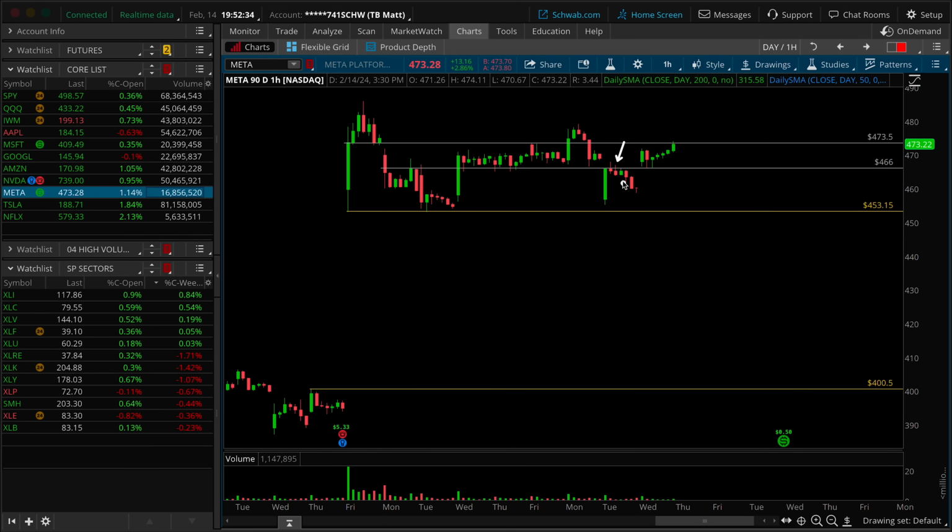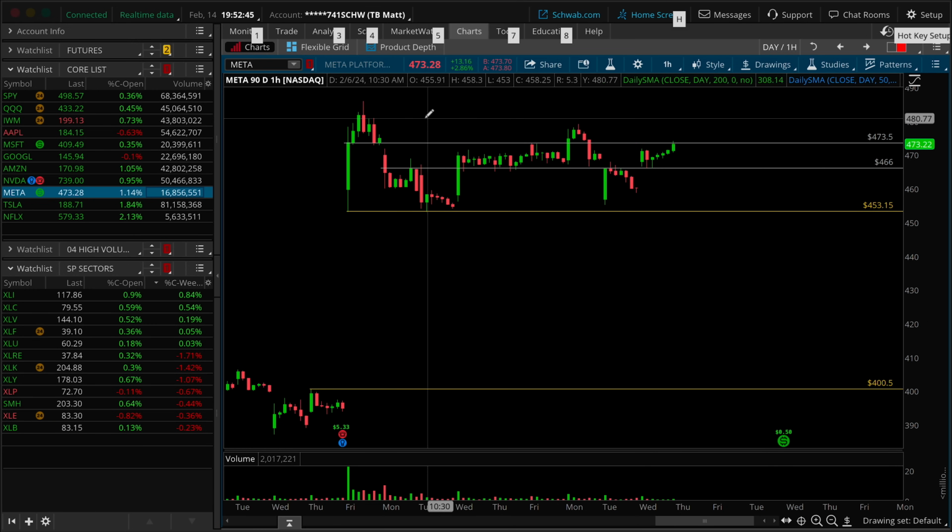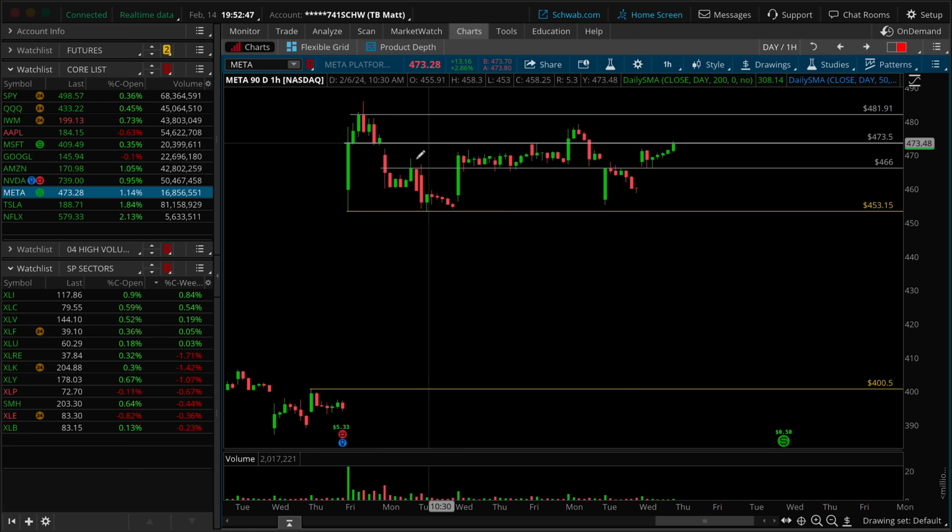Based on this lower high that tried to form on the Tuesday session, and then today completely consolidating above, I would be more partial to this unfolding higher. So we'll watch that one in stride. 473.50. Your target is going to be up here at the gap up from earnings high at 481.